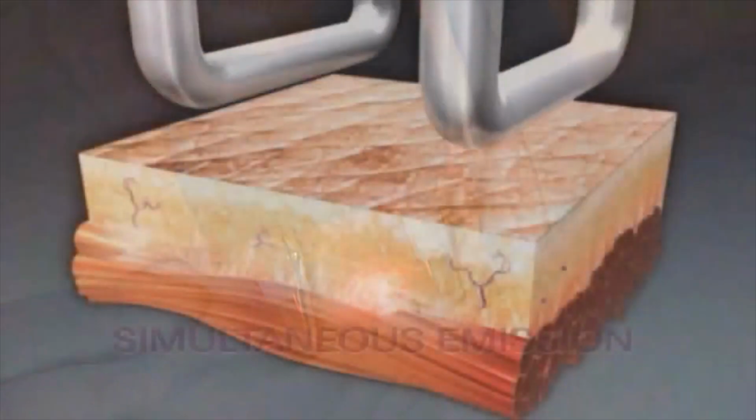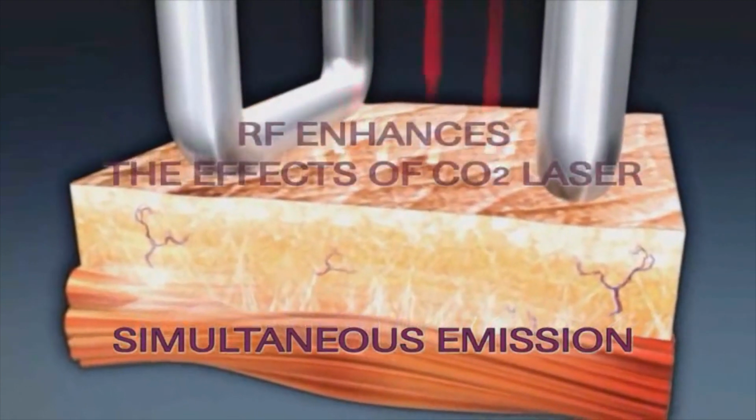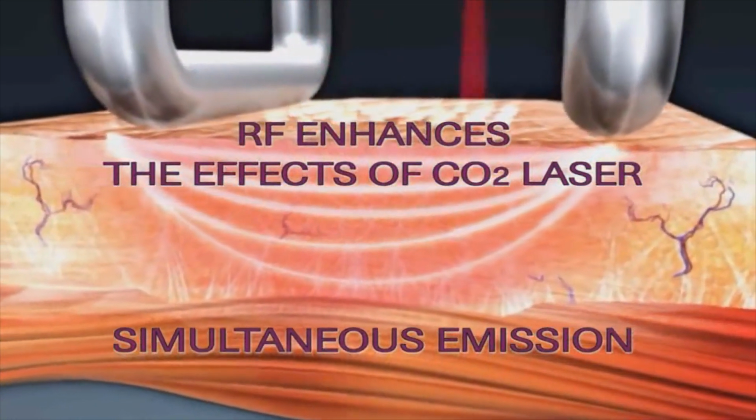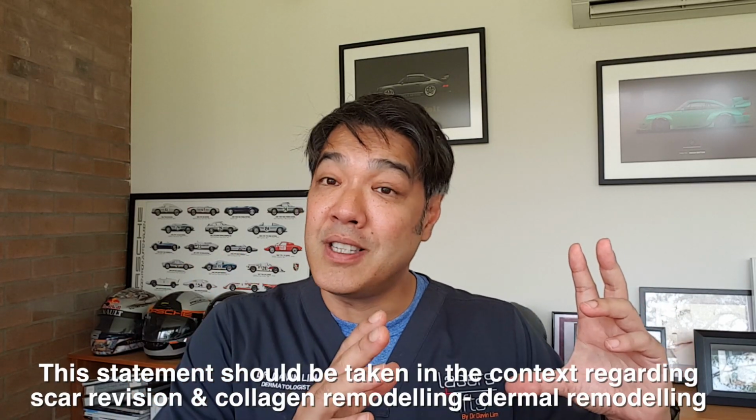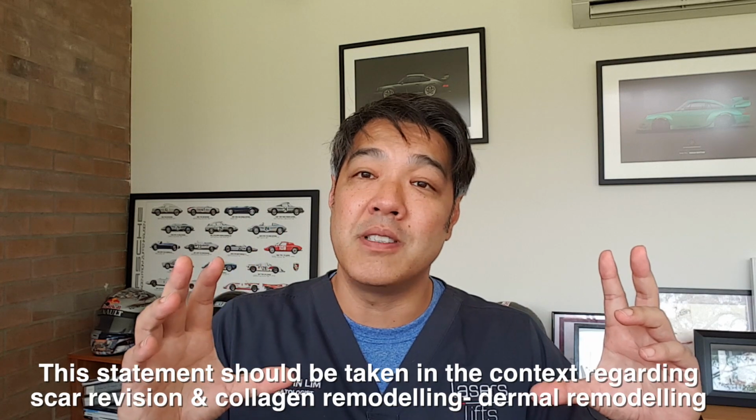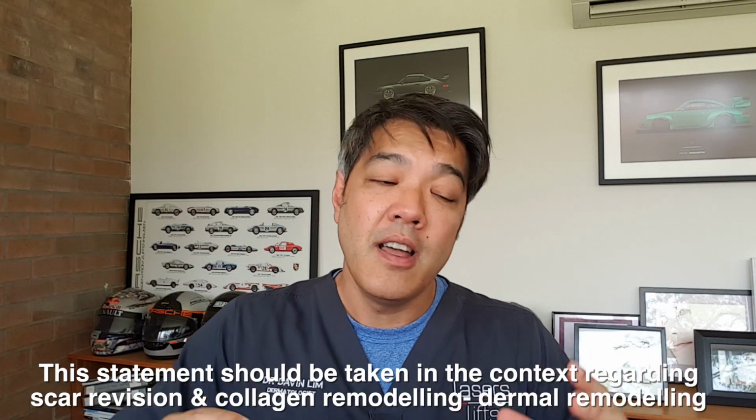Now, when it comes to devices, everyone wants a low downtime or no downtime procedure. So there are a lot of devices now that use 2 wavelengths of lasers, or energy devices. It's been quite established that using radio frequency together with lasers gives you a better outcome compared to one treatment. So now we know combining different wavelengths and different energy devices, all in the one sitting, can give you a better outcome. So nowadays we're talking about multiple wavelengths within the one system, and that's where the future is going.